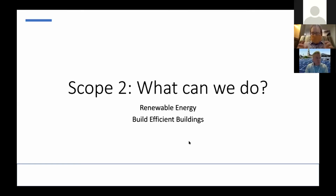But we'll look now at this next piece of the pie, the scope 2, which is what we can do for our purchased electricity. And really there's two main things we look at here. One, the most efficient buildings we can build, or the most efficient we can make our buildings, or the most efficient we can operate our buildings is going to take the biggest, cheapest chunk out of scope 2. The energy that's not used, the energy saved, doesn't cause emissions. Another thing that we can do is utilize renewable energy.